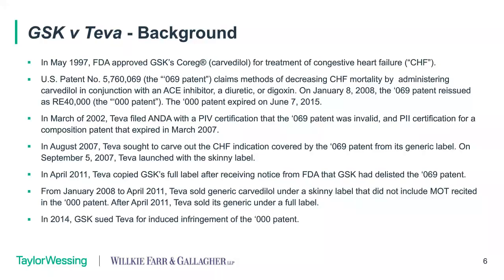And so Teva was selling its generic carvedilol until April 2011. In April 2011, Teva received notice from the FDA that GSK had actually delisted the 069 patent, and the FDA requested that Teva revise its product to be under the full label. So after 2011, Teva actually sold its generic carvedilol under the full label. In 2014, GSK sued Teva for induced infringement of the 000 patent.